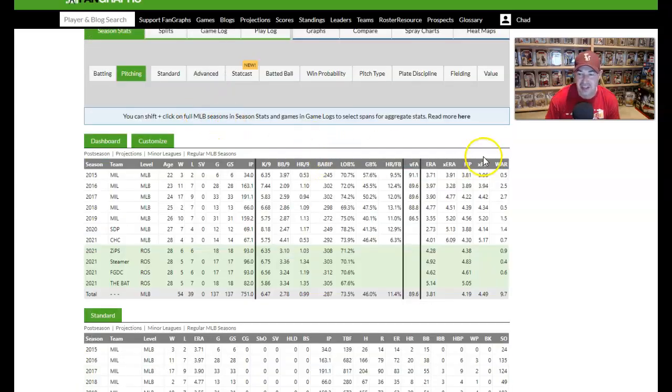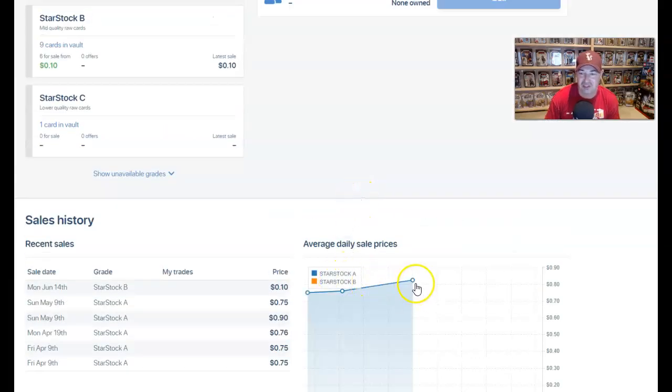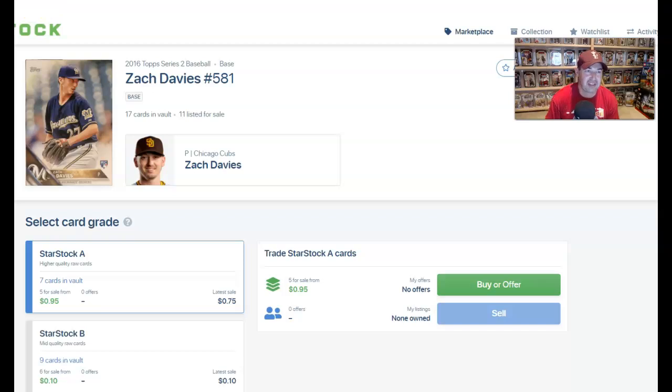28 years old. He really hasn't had these huge seasons or anything like that. So not anything I would do with him, at least longer term. You can see his prices on StarStock sitting around 80 cents. So we won't spend a whole lot of time on Zach Davies. But if you like him, again, put him in your trading basket at best.